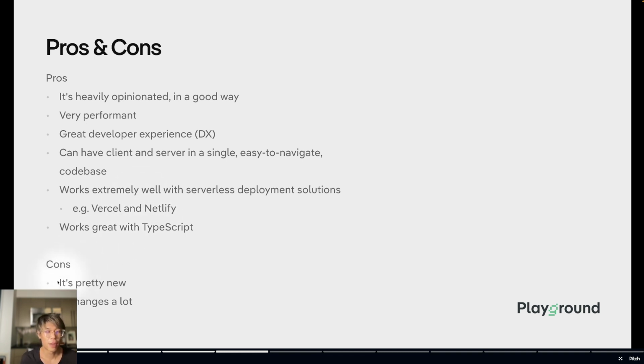And for cons, clearly I'm biased because the pros list is greater than the cons list, but I've identified two major cons I see with Next.js. One is that it's pretty new. I want to say Next.js is about 3-4 years old. That might be off by a year or two, but something like that is how long it's been around. So not a super long amount of time.